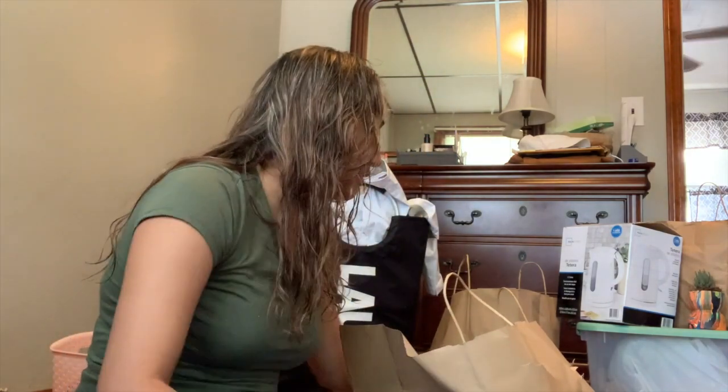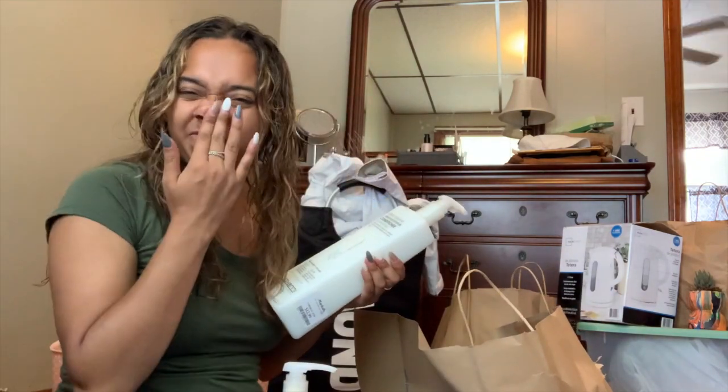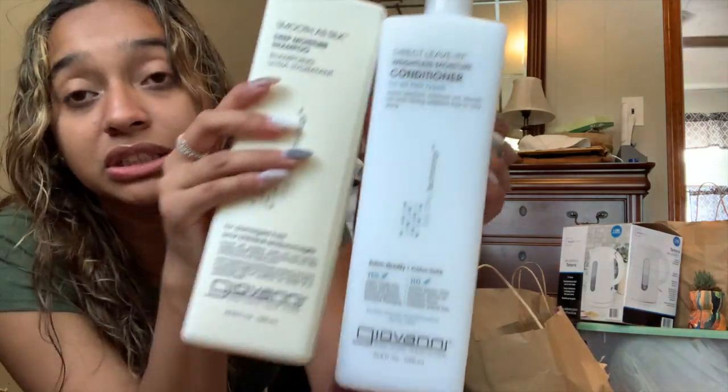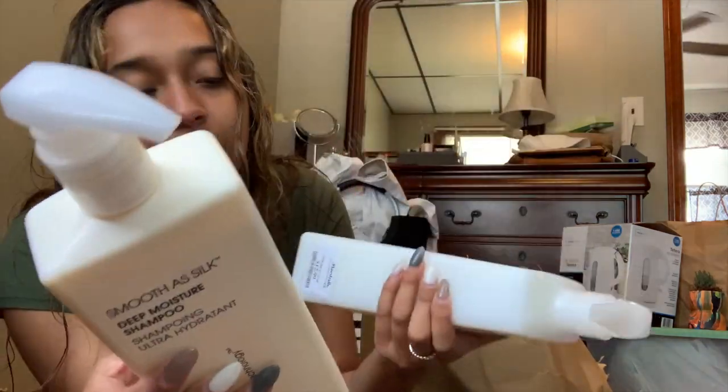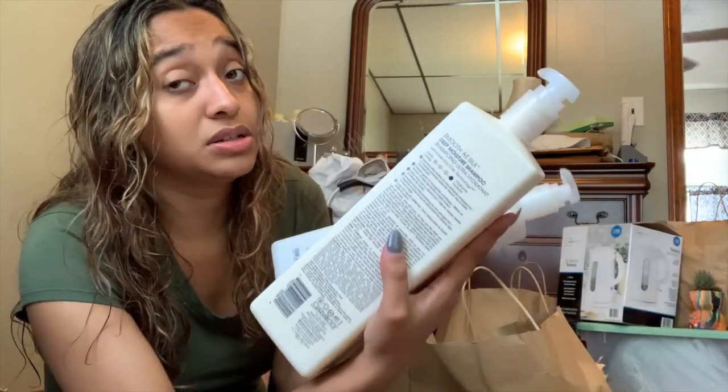So I got this. This I got from Marshall's. This is my shampoo and conditioner. This is from Marshall's too. These were actually both pretty expensive. They were both $12.99. Pretty expensive for both of them.